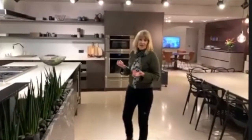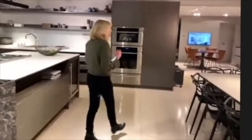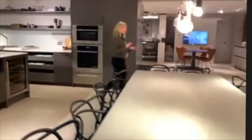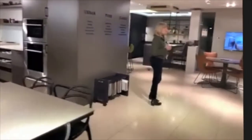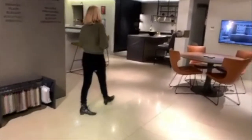There's quite a lot of detail on this kitchen that I could continue to tell you about, but I want to take you to another space, because it may be that the words I've been talking to you about are not at all the types of kitchen that you want to create. You might have a smaller space. So I'm going to take you over to what I call a statement kitchen.